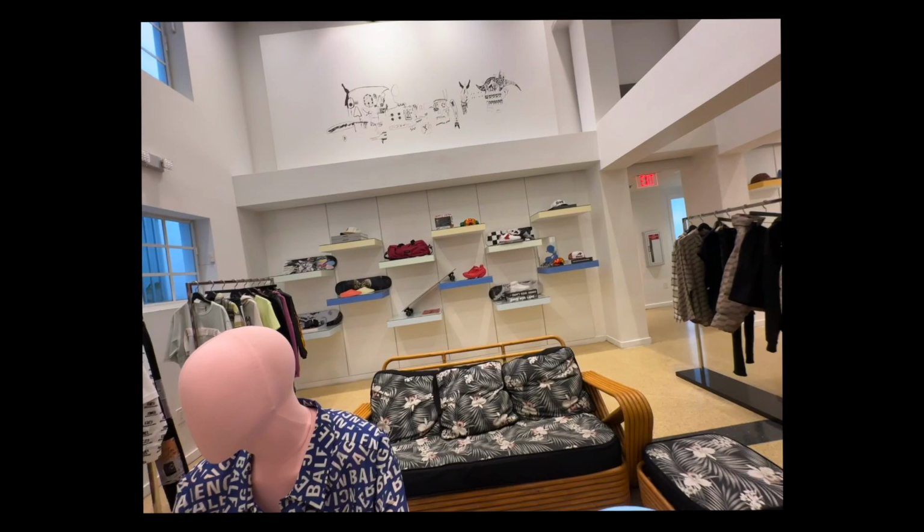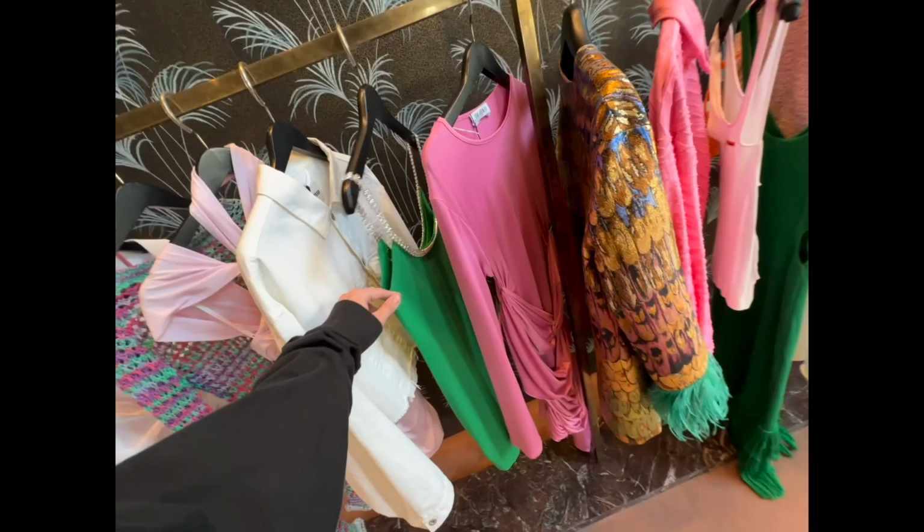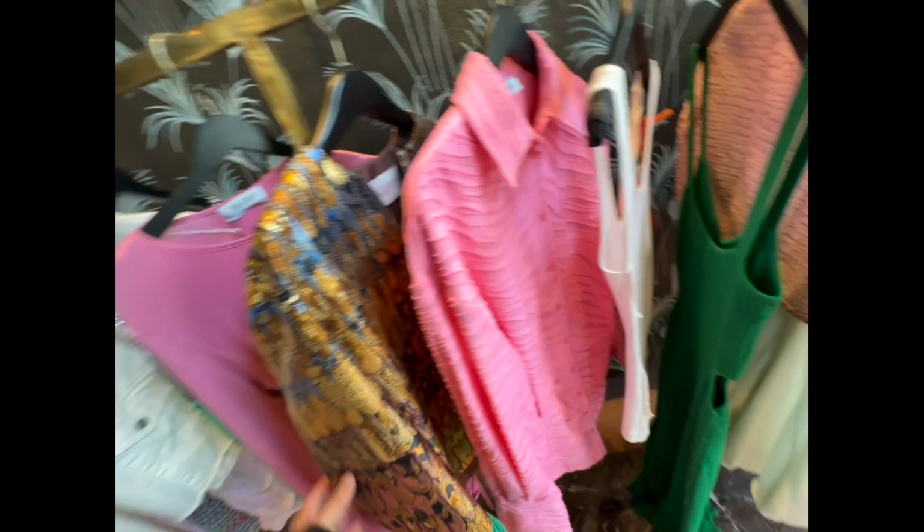Now, one thing I love about the Webster is they always have the coolest displays and the clothes are organized in the coolest way. All the products are really integrated with each other. You'll see more when I go upstairs. Here's upstairs. They were playing Ariana, I'm Happy. They got the pink and the green mixed in together. It's like a little Wanda Cosmo, Glinda Elphaba moment. I love it so much.